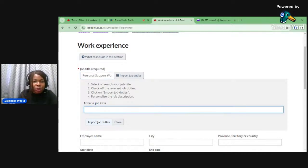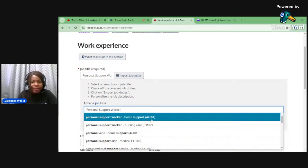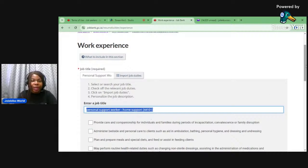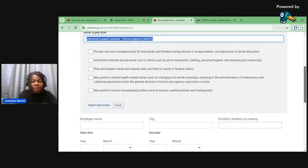Then I'll put the job duty here. Personal support worker. Then look at it. This is the NOC code 44101. I will put it here. So now it's providing all the duties.